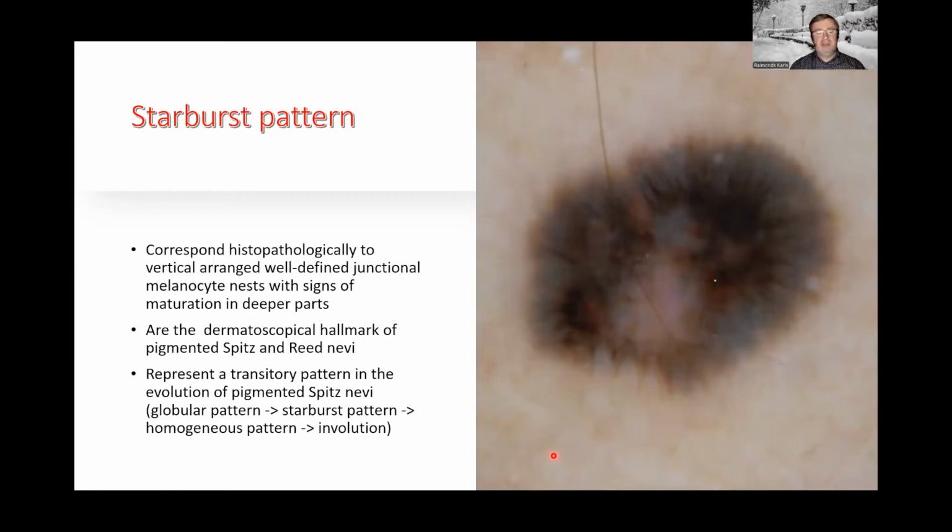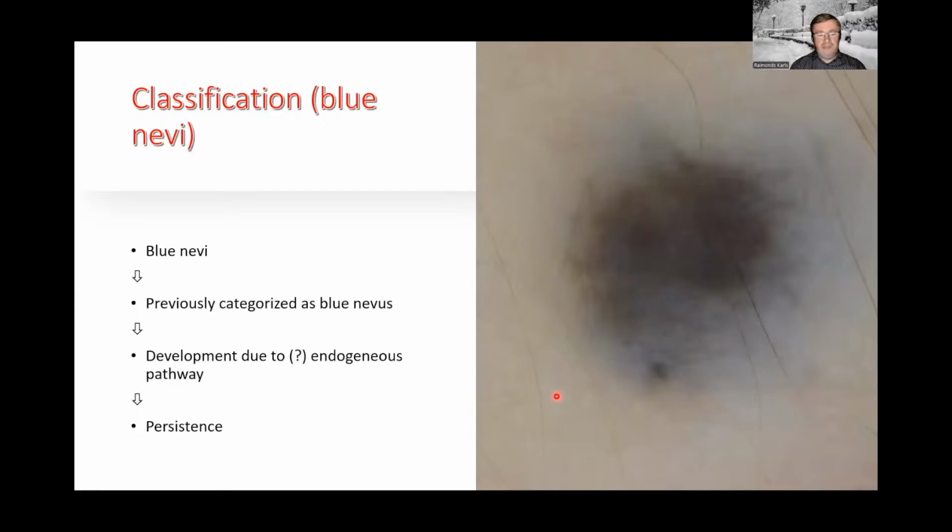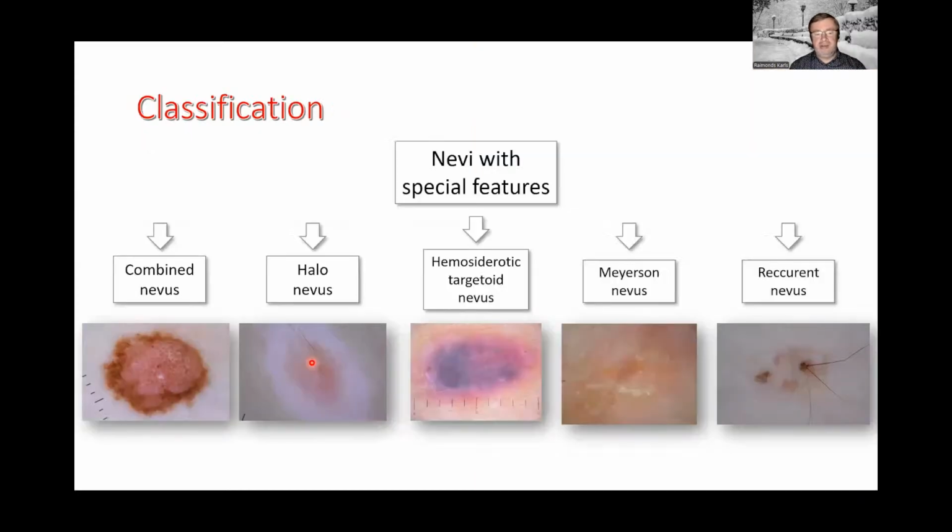Starburst pattern corresponds histopathologically to vertically arranged well-defined junctional melanocytes. We are saying that this is a fast-growing nevus, and usually there are two types: the Spitz or Reed nevus, of course, with some stories about intermediate stages like atypical Spitz nevus or something else. But we say that these lesions undergo some stabilization and finally could also undergo involution. Blue nevi with a homogeneous pattern, previously the same. We know that this is a blue nevus for a long time, and this is a persistent nevus, and there are no changes during the lifetime.